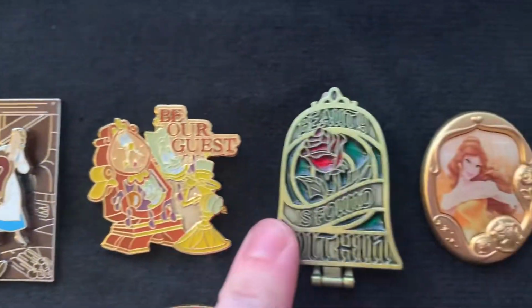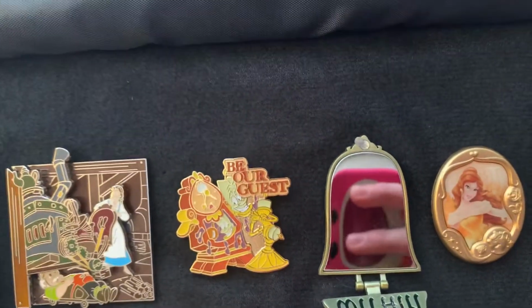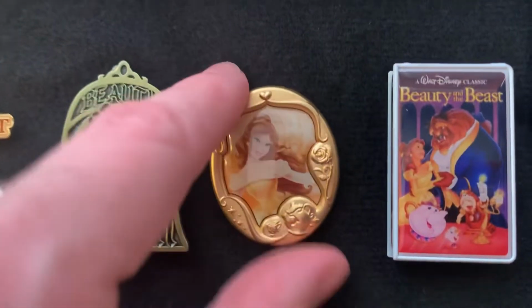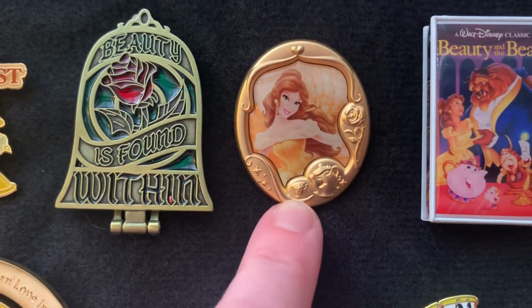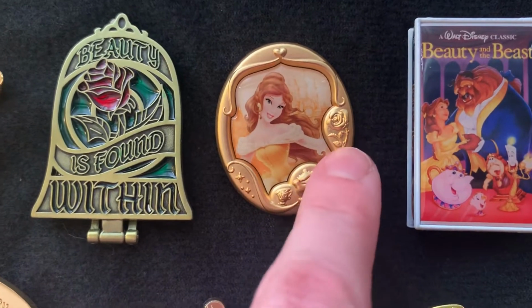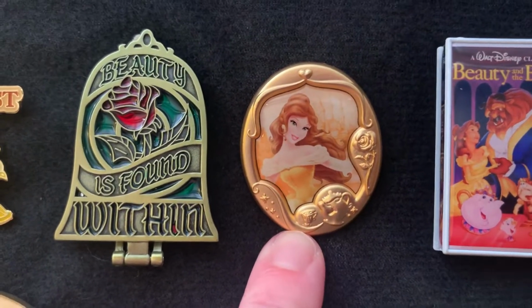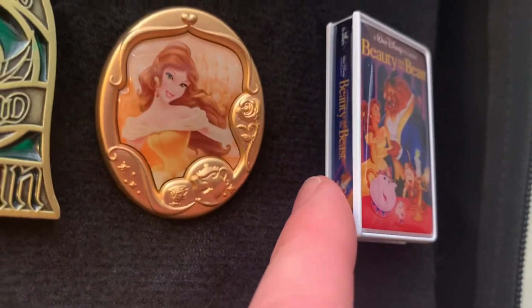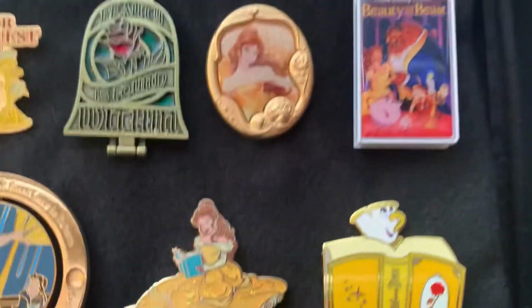Then we have Beauty is Found Within with a little mirror. Oh, you see Lotso? And then this is also a cute little series of the princesses. You can see the Enchanted Rose, Mrs. Potts, and Chip. Of course, Belle in the center. This one is actually a really thick pin. It is a little replica of the VHS case.